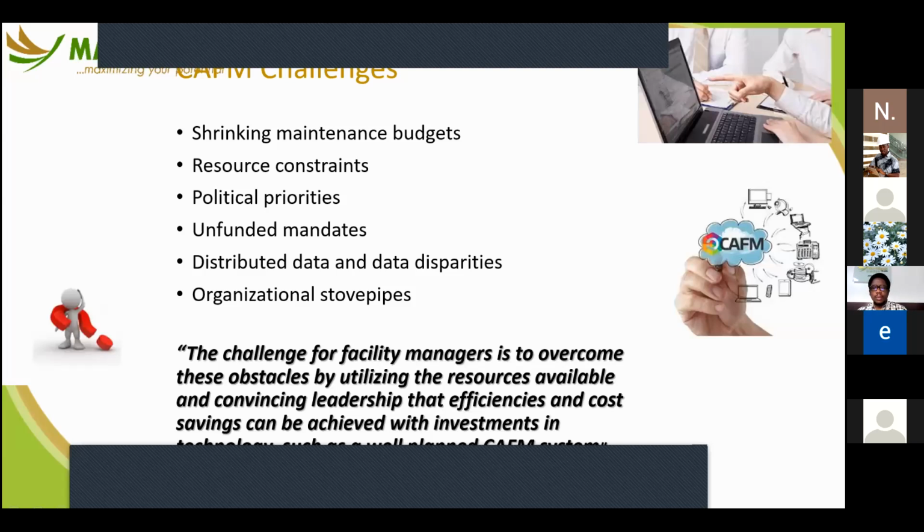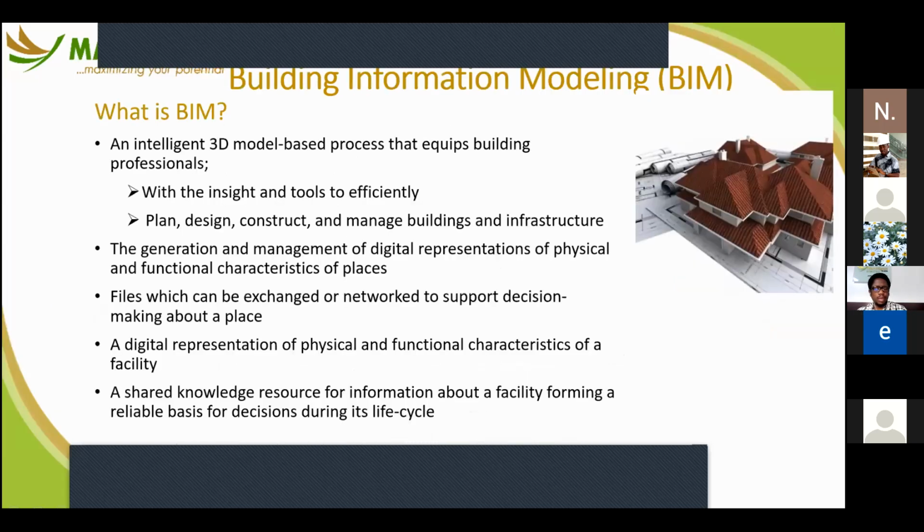All right, I'm going to take this last item on BIM, and then we'll have a little break. What is BIM? An intelligent 3D model-based process that equips building professionals with the insight and tools to efficiently plan, design, construct, and manage buildings and infrastructure from cradle to grave.